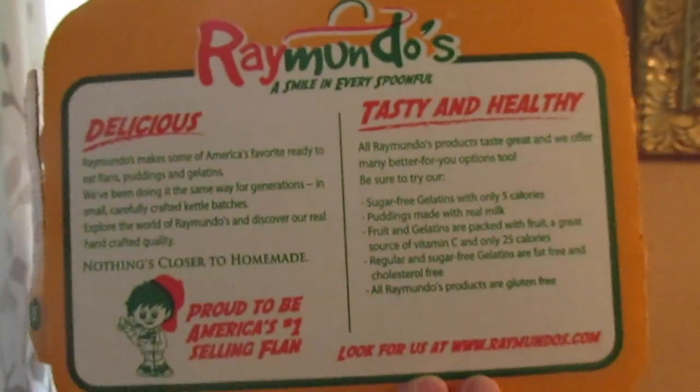She put a couple things on top here just to keep it all down, which I think is cool because I never heard of this Raimundo's. It's a 12-pack of something gluten-free. What is this? I don't know, but this is really interesting because I've never seen this thing at my stores before.